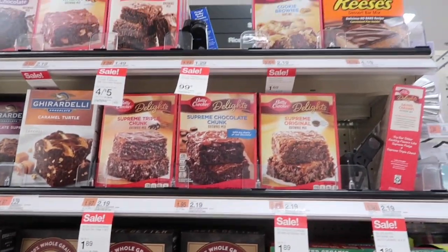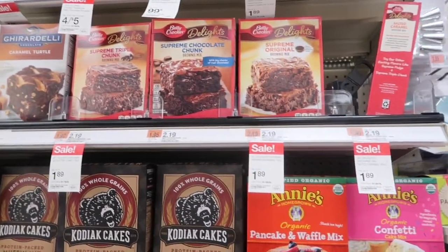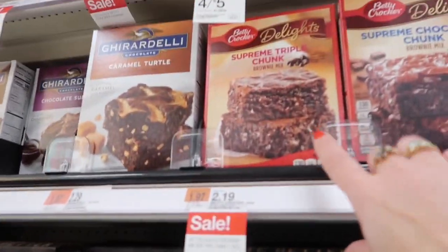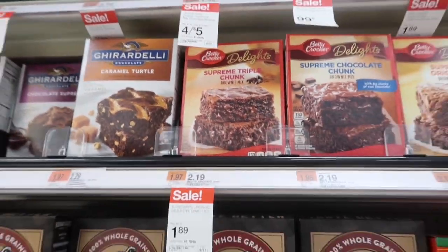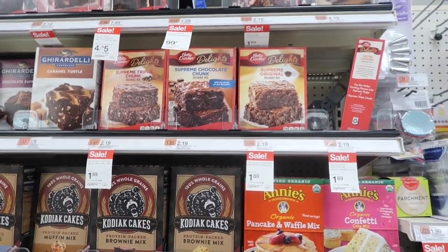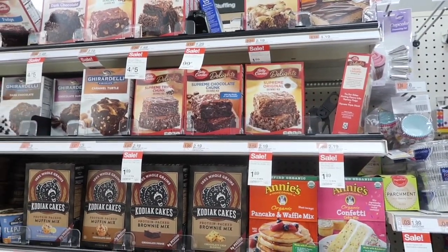But it looks like they don't have the peanut butter ones anyway, so I'm kind of glad I got it at Stop and Shop. I would have settled for the ones that I got for Thanksgiving. These were really good, but it's fine. I'd rather go with the peanut butter, I think, for my recipe. It's gonna be a better choice.